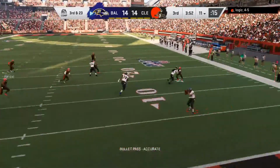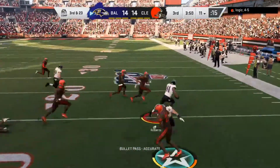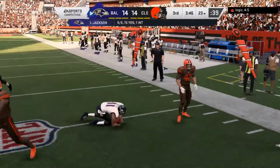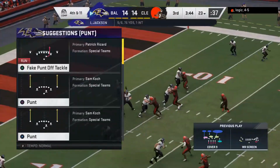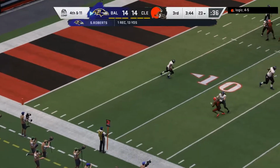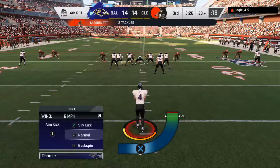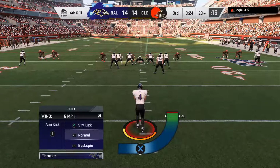To throw is Jackson. Connects it to Roberts, right side. They get 13, but it's not nearly enough. And it'll be fourth down. That's certainly playing down in distance very well by the defense, isn't it? Take whatever you want underneath, by all means.